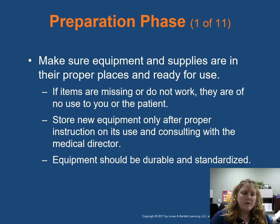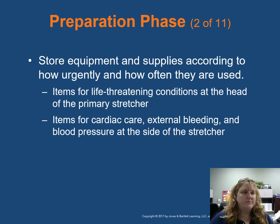Store new equipment only after proper instruction on its use. Here we do a lot with video lectures where the employees can see what the equipment is, and then we'll bring everybody in afterwards to do a skill check and a question and answer session. But the equipment should be durable and standardized.